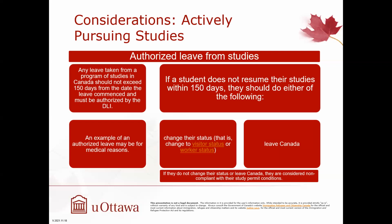If you don't change your status or leave Canada, then you would be considered non-compliant with your study permit conditions. One of the conditions of your study permit is to actively pursue studies. So if you're going more than 150 days not studying, then you're considered not actively pursuing your studies, which puts you at risk. And I think I already mentioned that an example of an authorized leave could be for medical reasons, could be for pregnancy, it could be for a whole bunch of reasons.